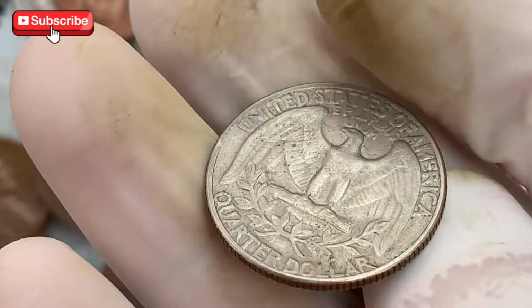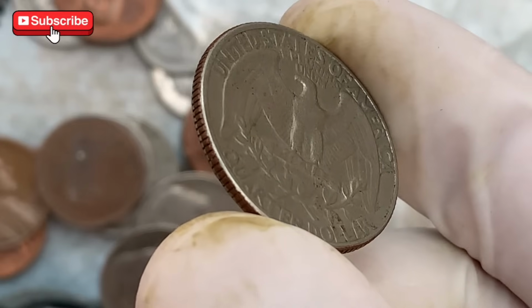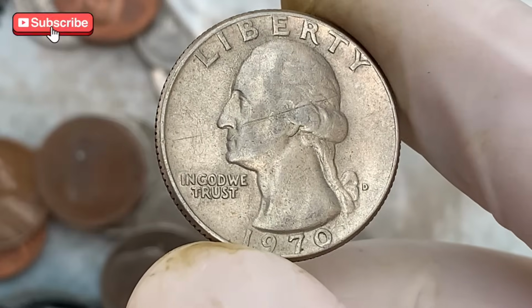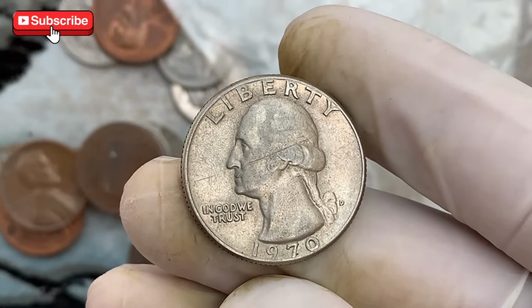So if you have a 1970 S proof set in your collection or inherited one, it's well worth taking another look. Now, not every 1970 S quarter is struck on a Canadian planchet. The vast majority are perfectly normal proof coins with no added value beyond their basic numismatic interest. But that's what makes the error so special.